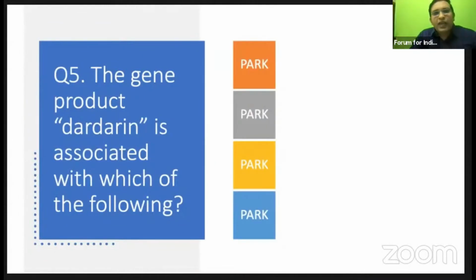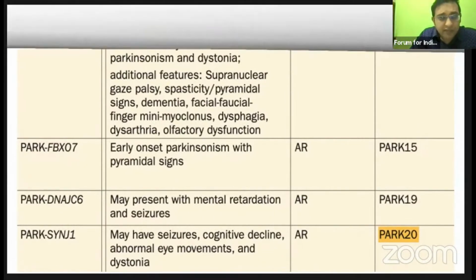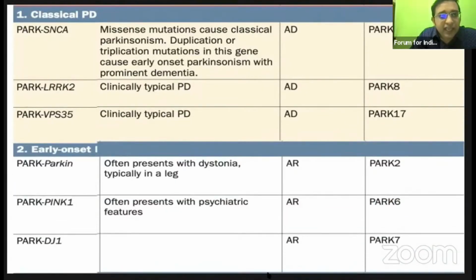So now, last time we knew that most of the questions in Parkinson's disease are centered around the drugs in Parkinsonism and the genetics of PD. So try to answer this question. The gene product dardarin is associated with which of the following Parkinson's? These were the tables in Harrison which you need to know. Last time we were discussing Kufor-Rakeb disease, SNCA mutation. LRRK2 is the most common genetic Parkinsonism, which occurs in less than 40 years of age.